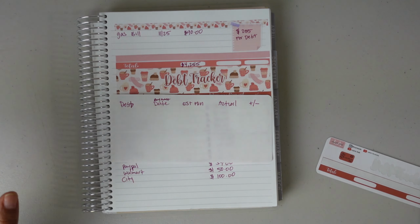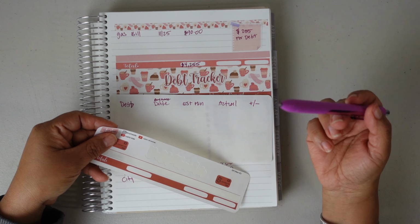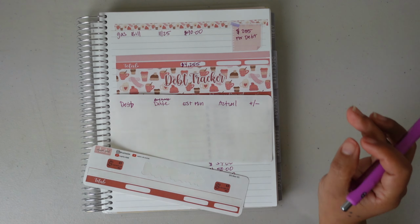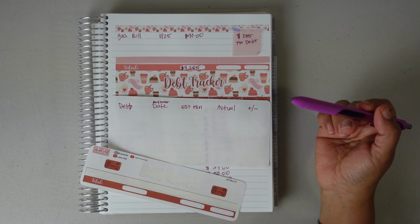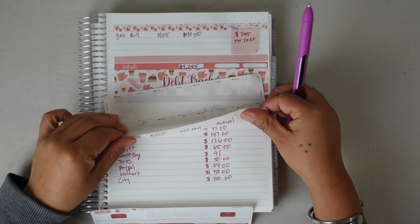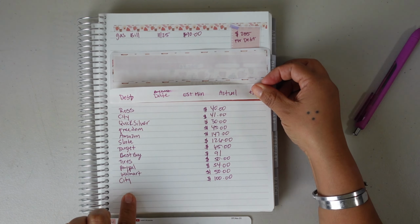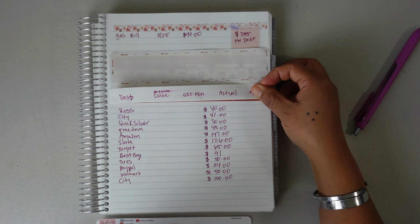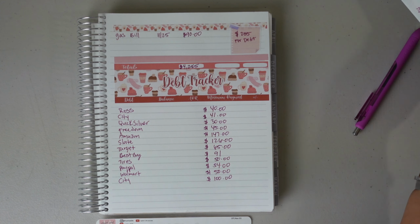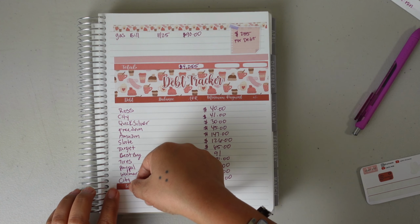So this is how I'm gonna do my kit for future videos. This will be debt payment. It's not gonna say debt tracker. I'm still gonna leave the debt tracker in case you wanna use it. But for me, this is something that is gonna help me when it comes to doing my monthly budget. So it will be debt, payment date, estimated balance or expected payment, actual, plus or minus, whether I gave less or if I gave more. So that's how it's gonna look next time. As of now, this is what we have.